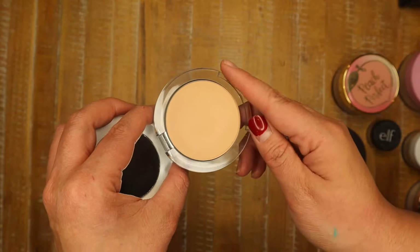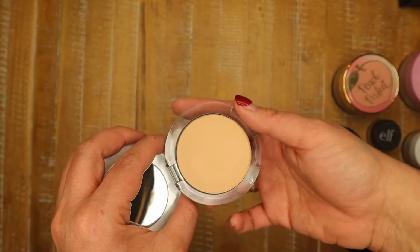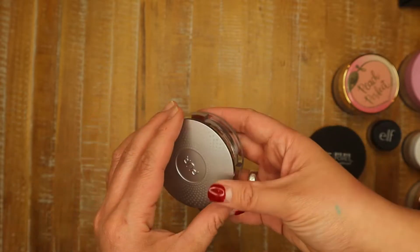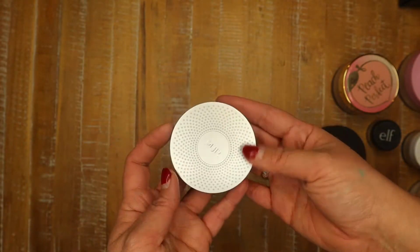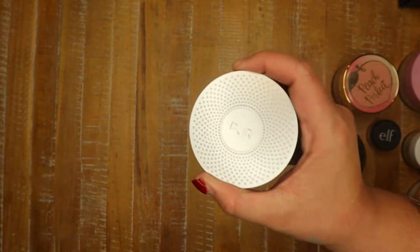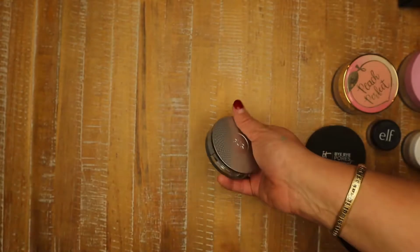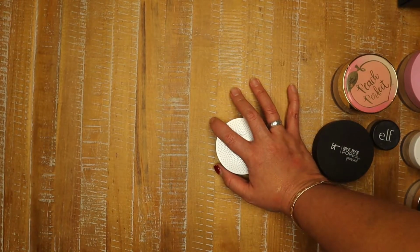But sometimes I do like to use tinted powders in case I want to add some color to a lighter foundation, or maybe correct a color on a foundation. So that's why I always have at least one tinted pressed powder. But that was it for all of my setting powders and pressed powders. Let's move on to concealers.